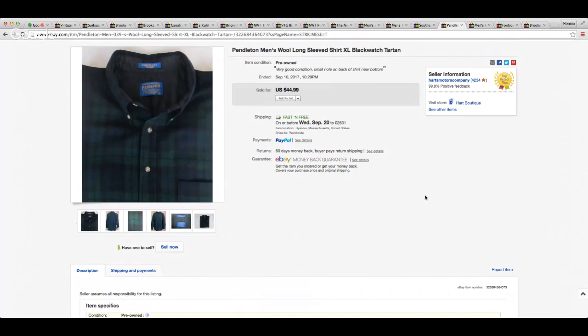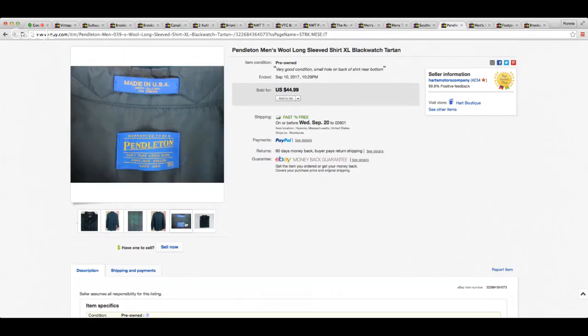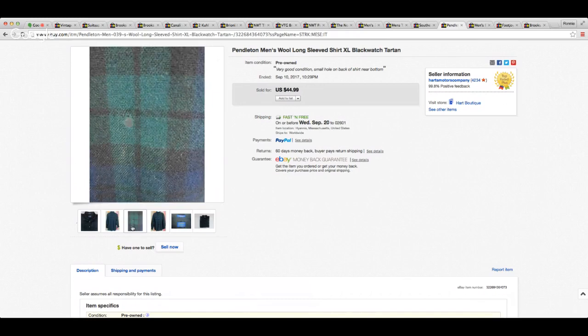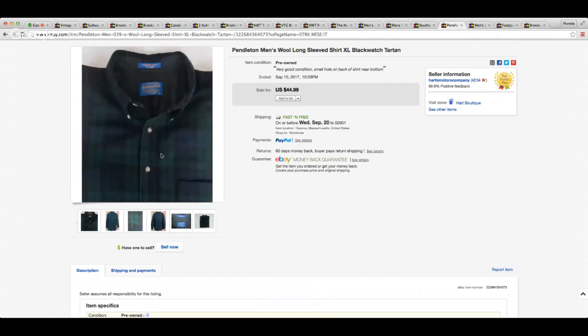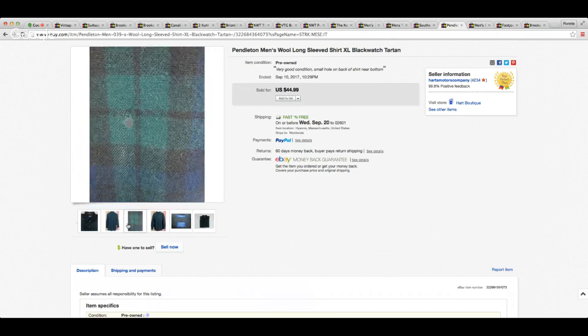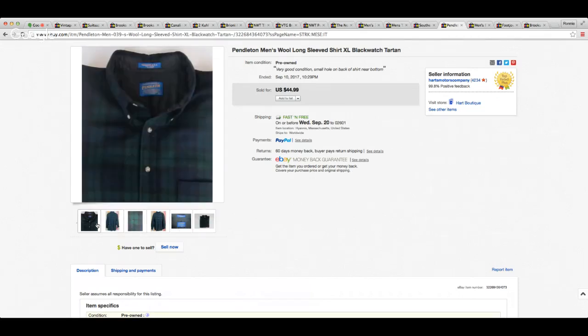This is a Pendleton shirt. I remember this. We got this on a half-off day somewhere, I believe. It was under $5. Very good condition. We didn't really look it over that well. It did have a single hole in the back near the rear of the shirt. This is a very highly liked pattern, the Target plaid black watch. It's this green, blue, and black pattern. It's really popular. This was only up a few weeks and it sold. Wool Pendleton, it's going to sell. This sold for about $35.